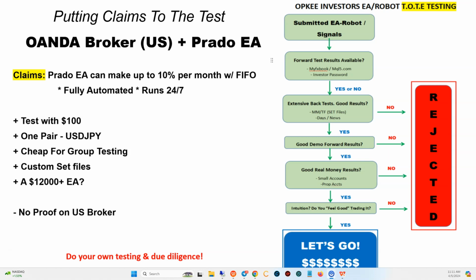Okay, so we found one that claims to do just that, but I don't know if it works well on a US broker, only because of the spreads and the commissions, things of that nature. So we're putting it to the test. So far, so good. I ran into a couple of problems, so I'm going to reset it. Now, the problem wasn't the EA, but I decided to test two EAs on one account. I'm removing that one EA, and I'm going to go with the Prado EA, I think, again, that's the way you pronounce it, by itself. So let me walk through it and show you some of the results that we've gotten based on the set files that we are using.